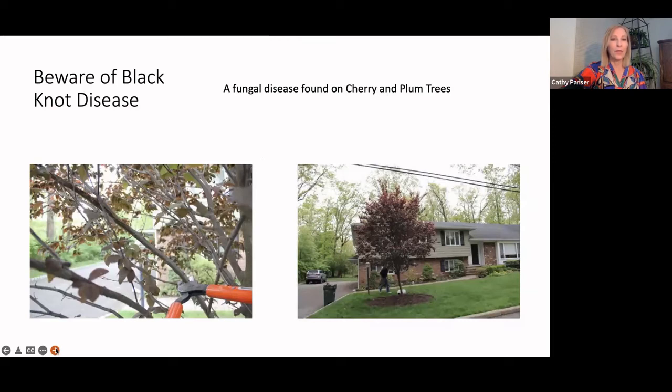Well, there's some diseases that happen. What we're seeing on cherry and plum trees, this nice tree on the right had to come down because it had the black knot fungus. And it just spreads through the air from tree to tree. I could not find a way to remedy the situation. So your best bet is to not plant plum or cherry trees, even though you may think they're beautiful. They could be a problem for you.